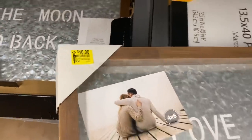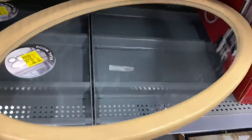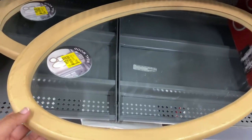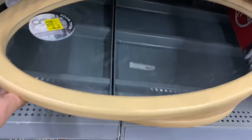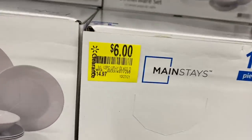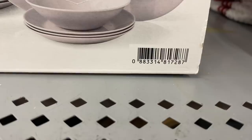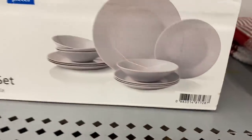$10. And look at this mirror, you guys, for $15. I'm scared to turn it over. I don't want it to break. This is dinnerware, 12 pieces for $6. Perfect if you're moving out, if you just want to buy something.